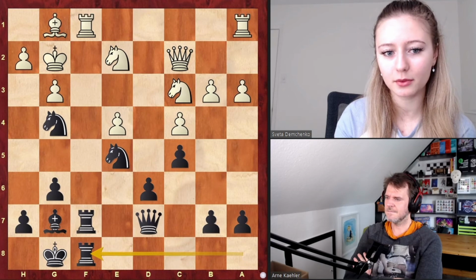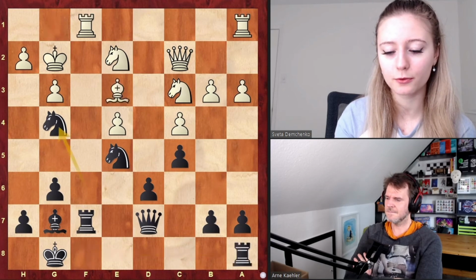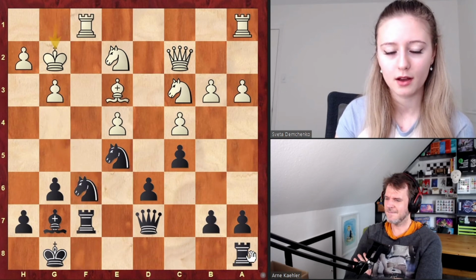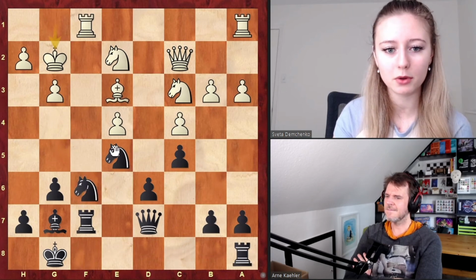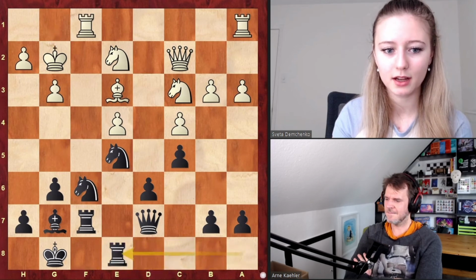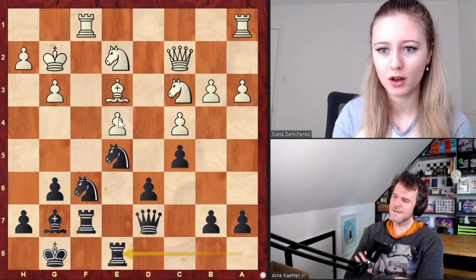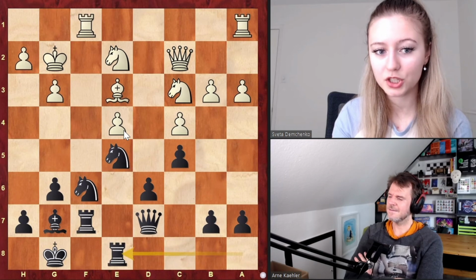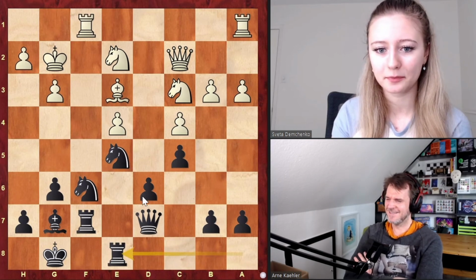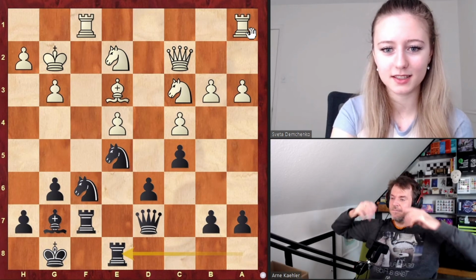So I actually missed it, and I was more focused on a different target, which now I understand probably wasn't the most powerful one, but I was focused on the e4 pawn target, and I played rook to e8. I thought it was still a good move to win this pawn, which I did end up winning. I didn't really see a defense for it. So this is how the game continued.